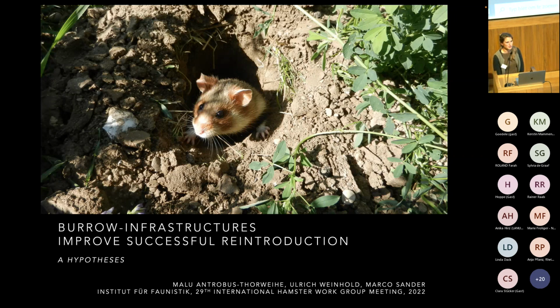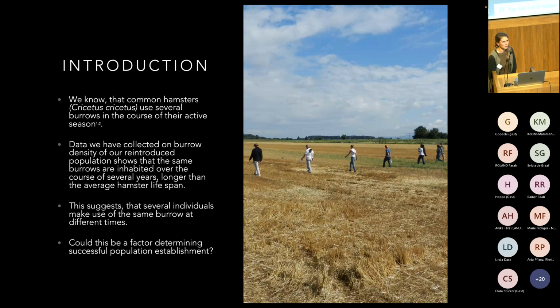Hi, my name is Malu Antrobus-Toraye. I work for the Institute für Faunistik in Germany, where I do the breeding, but I brought you a talk about GIS, so nothing to do with breeding. We also do the yearly censuses, where we send teams of people across the field to look for burrows to have an estimate of how many animals are in our release sites.